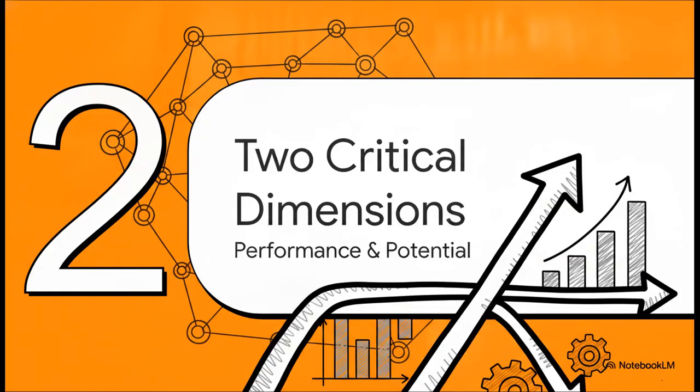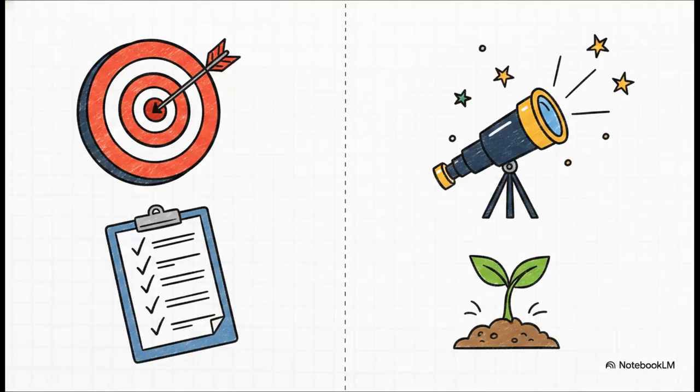Moving right into Section 2, the 2 critical dimensions. We're talking performance and potential. So every single employee in this matrix is evaluated on exactly 2 things: performance and potential. Performance is all about the now. How well are they delivering in their current role right this minute? What are their results? Are they holding themselves accountable? Potential, on the other hand, is all about the future. What is their growth capacity? Do they have that learning agility? Are they actually ready to take on more complex responsibilities?